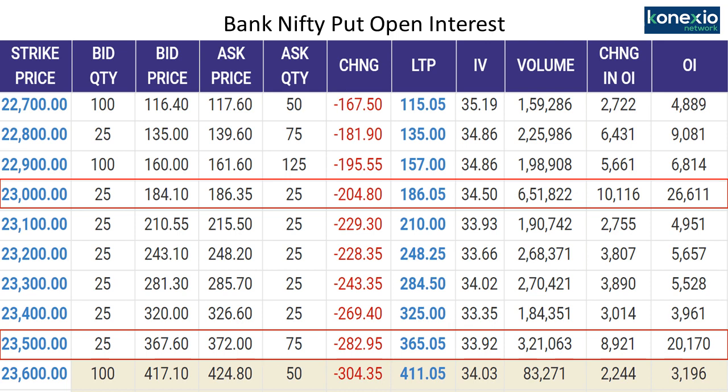On the downside, the next position which is built in Bank Nifty puts is around the 23,000 mark. So definitely the 23,000 mark can again act as a crucial support, and if it breaks, then Bank Nifty can drift down to the levels of the 22,500 mark. So these were the setups and the indicators which we have seen in Nifty, Bank Nifty, and USD INR.